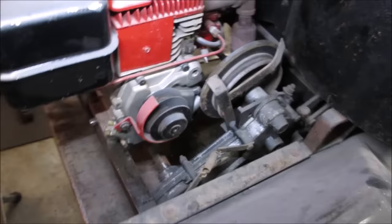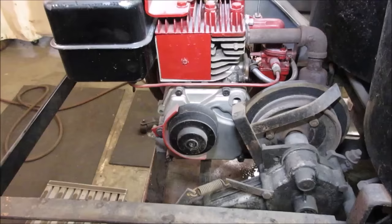Let me go see what we got for belts. We don't have to do anything to change that, right? We don't have to take anything apart. No, let me go see what I got for little tiny belts and see if we can have something go from there to there. And we'll start guesstimating. And then we'll probably chase a new one once we get an idea of what size we need.